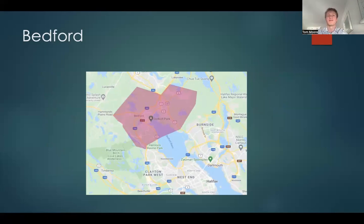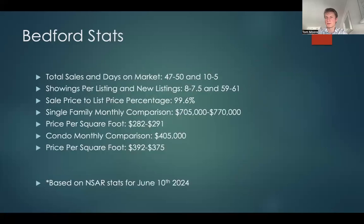Okay, up first we got Bedford. This is an area located just outside of Halifax, nice area. And this is the area in pink where we're going to be pulling this data from. So up first, we have total sales and days on market. You'll notice 47 was the month of April, 50 is the month of May. And then days on market, we've got 10 in the month of April, 5 in the month of May.